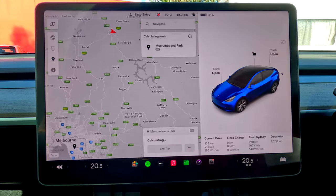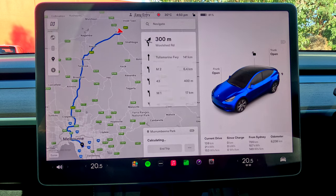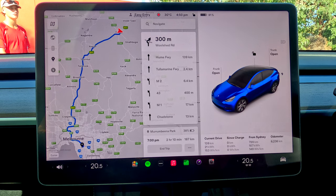So I think I'm going to navigate to there instead of going straight to Chaddy, because very often the Chadstone chargers are always busy. So let's have a look and see what percentage I should be by the time I get there. I should get there with about 38, there we go. So 38 it's predicting. I think maybe somewhere between 30 and 38 is what my prediction is. And this is the final leg. Let's head home.